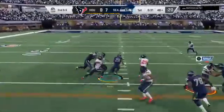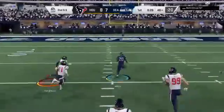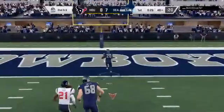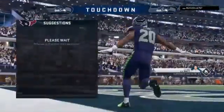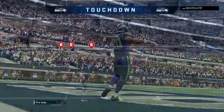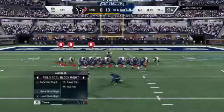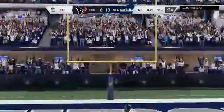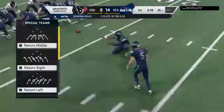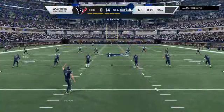From the gun, a give to Penny. Taking it right down Broadway. And all the way in. Touchdown, Seattle. Rashad Penny with his 2nd touchdown of this opening quarter. And the Seahawks are able to stretch that lead out a bit further. Myers connects on the PAT, and it's now 14-0.